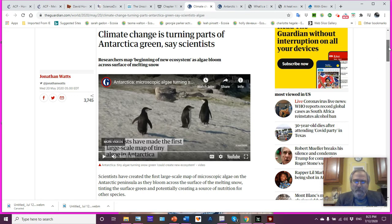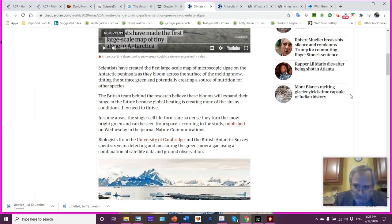So let's quickly go through the rest of this article. British team behind the research believe these blooms will expand their range in the future because global heating is creating more of the slushy conditions the algae need to thrive in. In some areas, the density is such that turning the snow bright green and can be seen from space. So this was published in the journal Nature Communications.